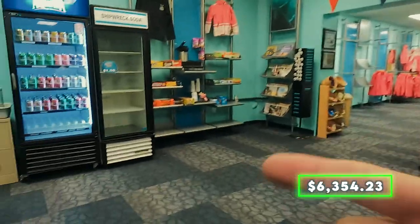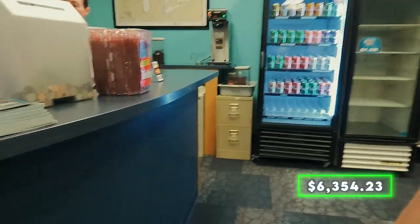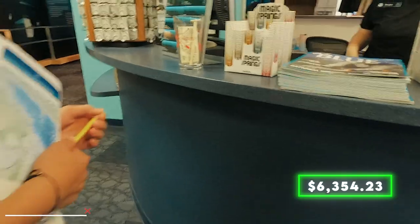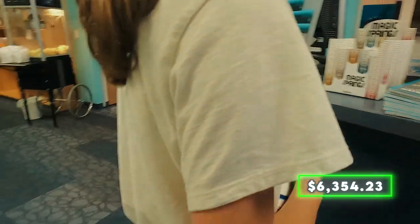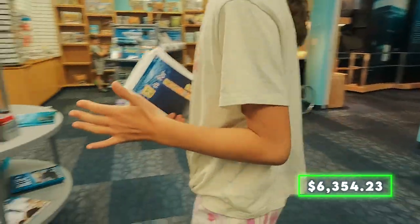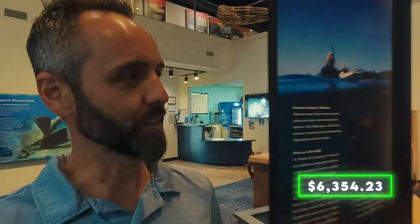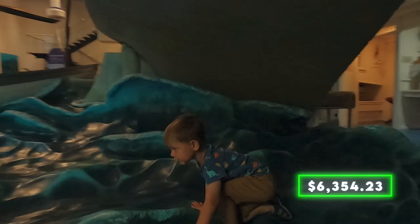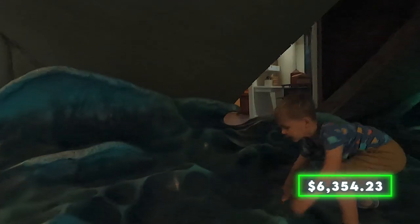Do y'all have a sticker for this place? No, we have actually the NOAA patch, but it's not for the marine sanctuary. Okay. No stickers? Okay. They didn't have any stickers for this place, so we can't put one on the tool. Womp womp. You go! It's so fun!